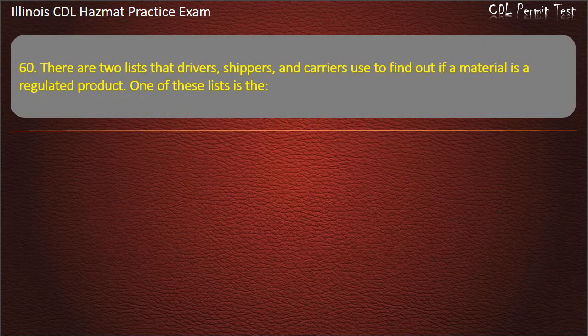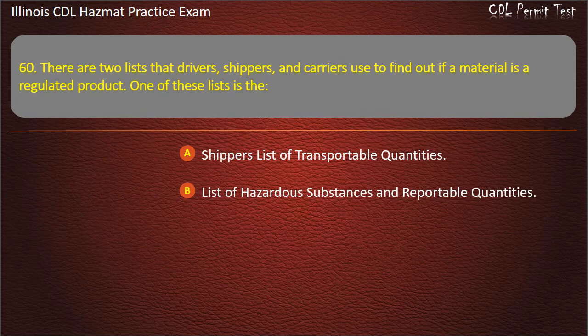Question 60. There are two lists that drivers, shippers, and carriers use to find out if a material is a regulated product. One of these lists is the Shipper's List of Transportable Quantities, List of Hazardous Substances and Reportable Quantities, EPA Dangerous Materials Table. Answer. List of Hazardous Substances and Reportable Quantities.